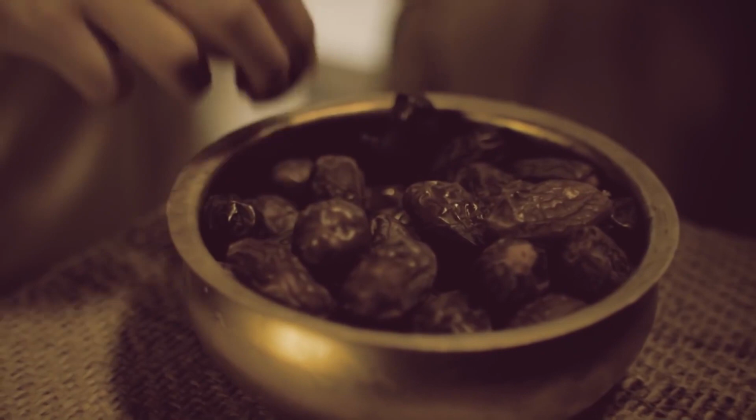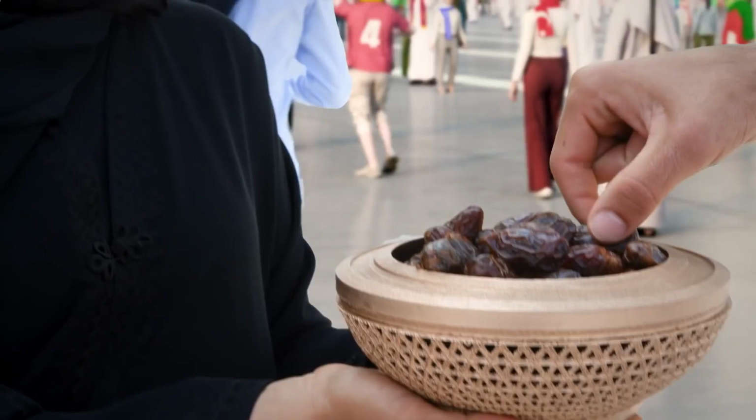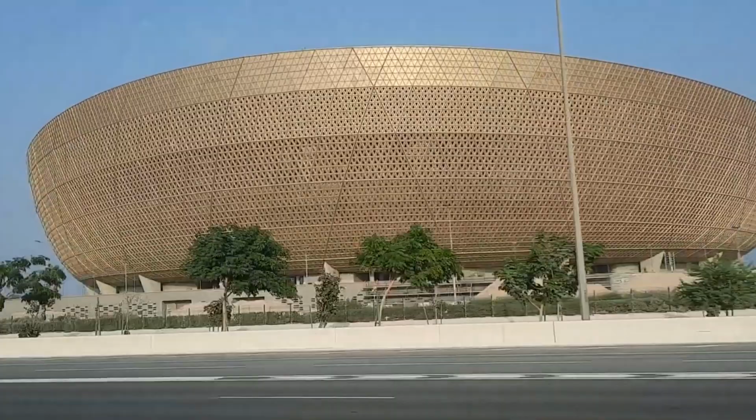The stadium's design is inspired by the interplay of light and shadow that characterizes the Fanar lantern. Lusail's shape and facade echo the intricate decorative motifs on bowls and other vessels characteristic of the golden age of art and craftsmanship in the Arab and Islamic world.